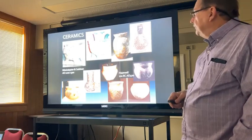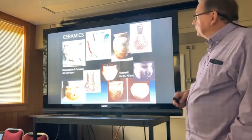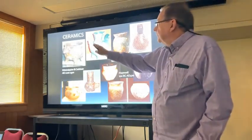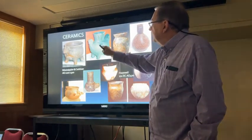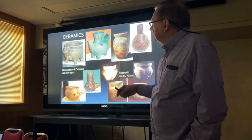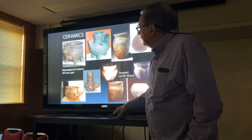Pottery, lots of fancy pottery. That could be probably several programs, but just trying to show some of the prime examples here. Again, we talked about the underwater monster, or the cat monster, and that's what's represented here, with a cat-like face and a sort of coiled tail, a bottle and a bowl.